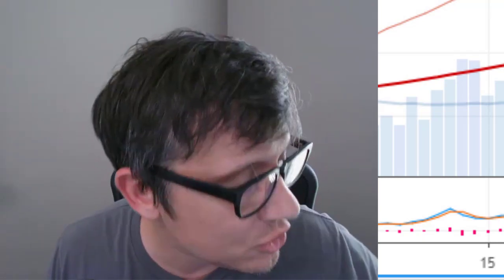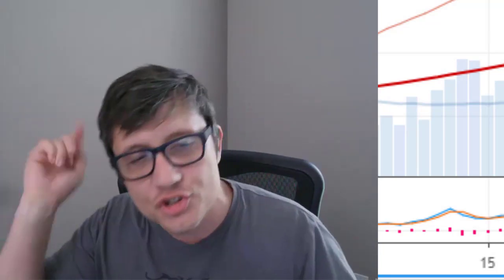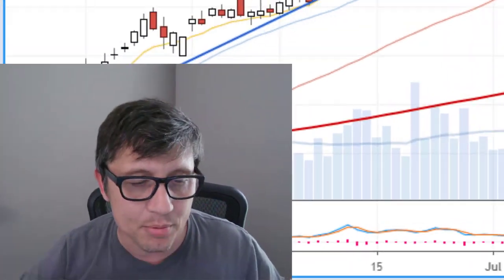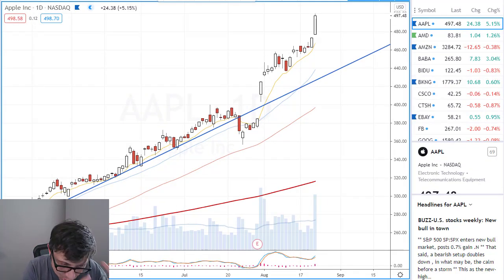We're going to start off with Apple. Apple's on fire, going higher. We have a 4-to-1 split coming up very, very soon. Look for more upside movement on Apple going into August 24th. Any person that holds the stock on August 24th is going to get a 4-to-1 split. And that will happen August 31st. And that's the split date.